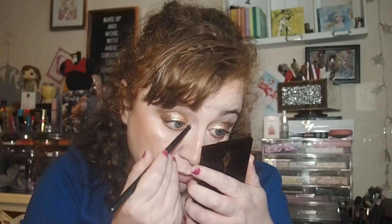And I was just saying, if the pink one performs like this, then maybe I should get the pink one as well. So, going in with inner corner. That's that one.